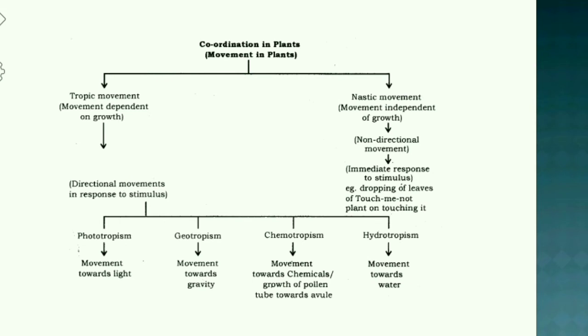So, coming to coordination in plants, a small sum up. Tropic movement and nastic movement. Tropic movement, movement dependent on growth, and nastic movement, movement independent of growth. Coming to tropic movement, these are directional movements in response to a stimulus and are of four types: phototropism, geotropism, chemotropism and hydrotropism. Phototropism is the movement towards light, geotropism towards gravity, chemotropism towards chemicals, as in the growth of pollen tube, and hydrotropism towards water. Coming to nastic movement, which is the movement independent of growth, non-directional movement, immediate response to stimulus. Example, drooping of leaves of touch-me-not plant on touching it.